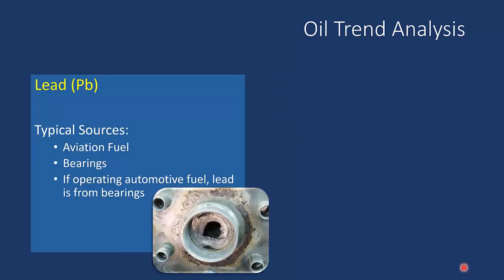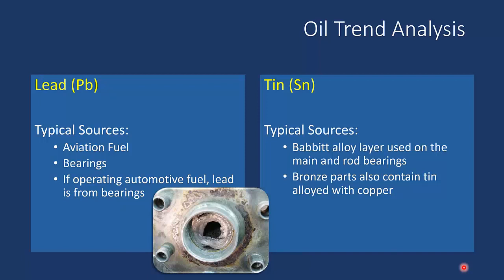All right, lead. Well, aviation fuel still has lead. If you're running an STC or you're running automotive gas and you have lead on your report, it's your bearings. All right, tin, that's going to be the babbitt layer, the outside layer of some of the bearings that are installed in the engine. That's fairly typical, especially on a new engine.